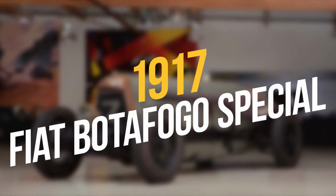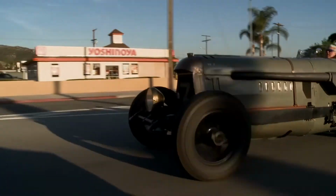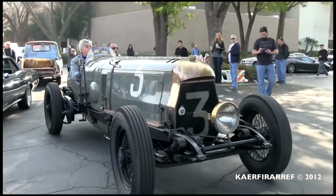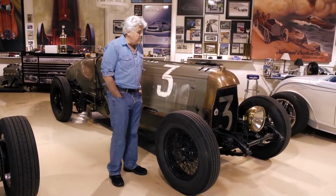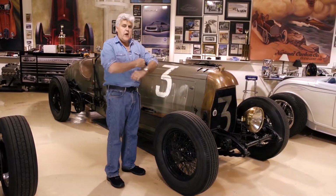Number 4. 1917 Fiat BOTAFOGO Special. Jay Leno's century-old Bruiser runs on a 21.7-liter Fiat A12 engine similar to those used in World War I aircraft. Good thing the 1917 BOTAFOGO Special comes with a 50-gallon gas tank. The BOTAFOGO Special was built by an Argentine racer named Adolfo Scrandoglio. Originally, it didn't have brakes or a transmission.